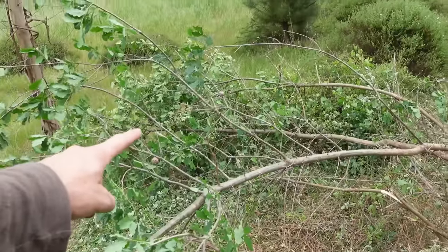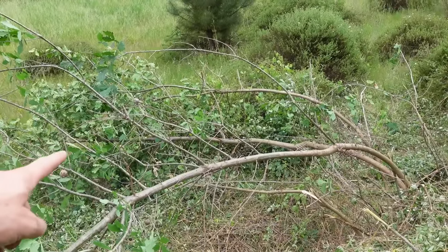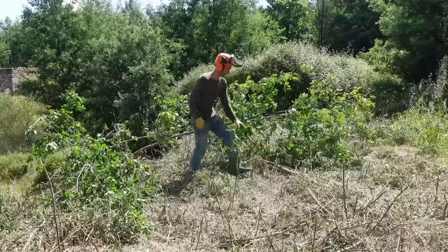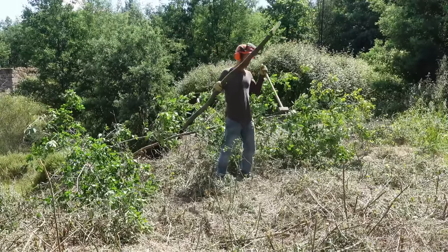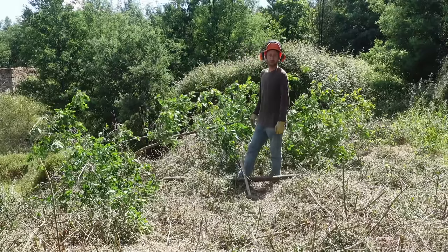So this oak tree was fully covered with brambles, and now it fell down. Because of the weight, it couldn't hold itself, so now we're gonna put up a rope to make sure it's up again and it can grow. Got an oak, a mimosa and a hammer, so we're gonna give it some extra support so it can stand up and become a big old tree.